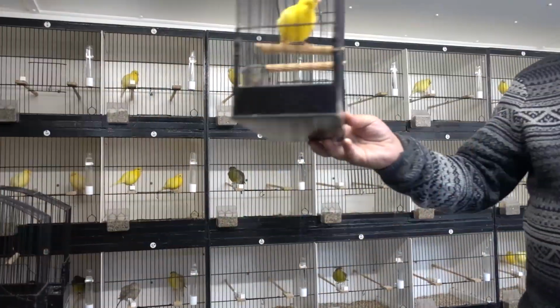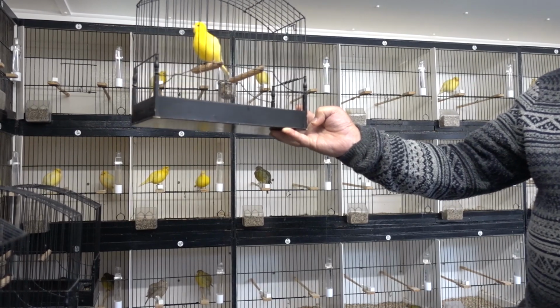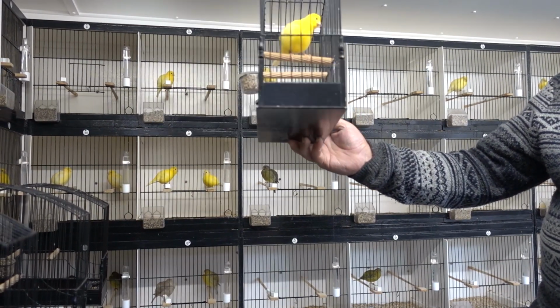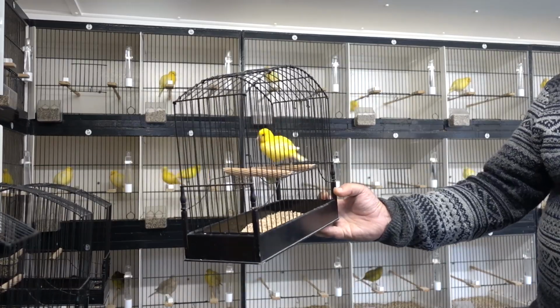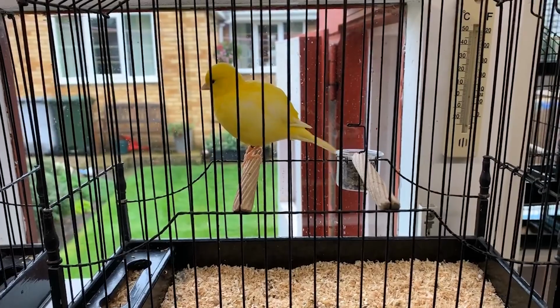This is a bird that particularly took his fancy. It's a clear yellow hen. Indeed, it would go on to win Best in Show at the inaugural Federation show in December. An absolute beauty of a bird. We get a closer look of it here, and some of my camera work, I'm afraid, doesn't do it justice.